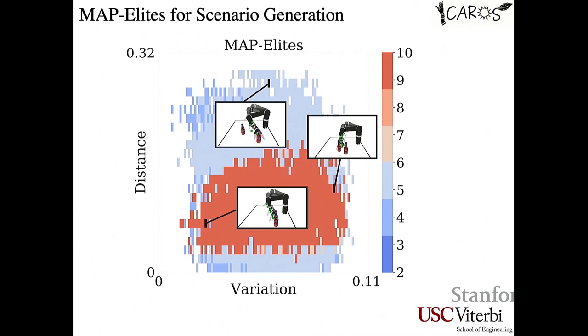So red color indicates a maximum system timeout, where the shared autonomy system was unable to reach the user's goal for the pre-specified time limit. So a red color indicates that the system has failed, right? It's a failure scenario. Okay, so we get an archive of solutions.